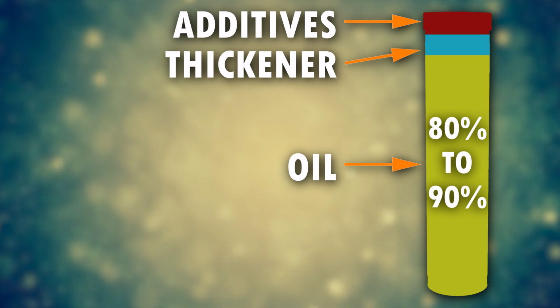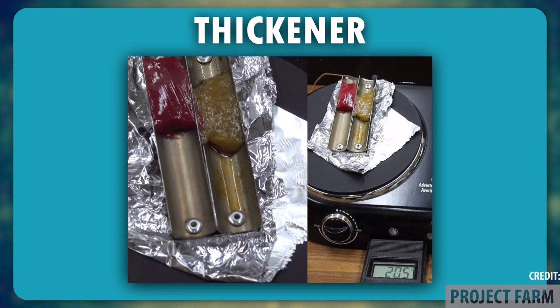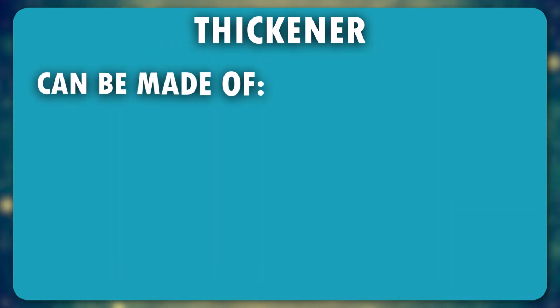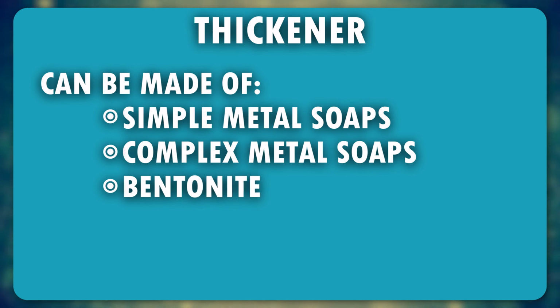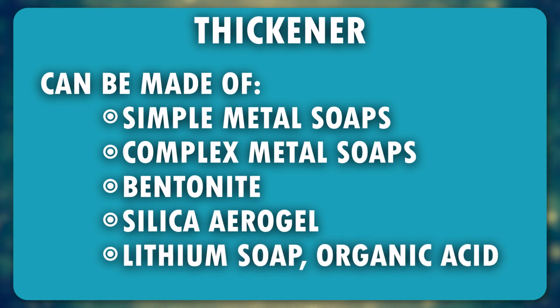The second part of a grease is the thickener. Thickeners act like a sponge, absorbing the base oil as the grease heats up, keeping it in place. Typically, thickeners are made up of simple or complex metal soaps, but occasionally they will be made from non-soap thickeners, such as bentonite and silica aerogel. One of the most common complex thickeners is lithium-based, made with a combination of conventional lithium soap and an organic acid.